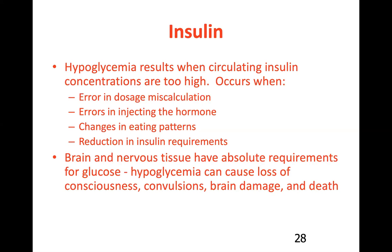They're in a hurry, maybe they didn't pull the insulin, maybe they got some air in it, so there can be errors in injecting the hormone. One of the big things we see is people changing their eating patterns, going on a diet or binge eating, which can change the need for insulin and produce hypoglycemia. Also, if somebody becomes very sedentary, their insulin requirements get reduced. Their activity and even their diet has changed to the point where they don't need as much insulin, and that can produce hypoglycemia.